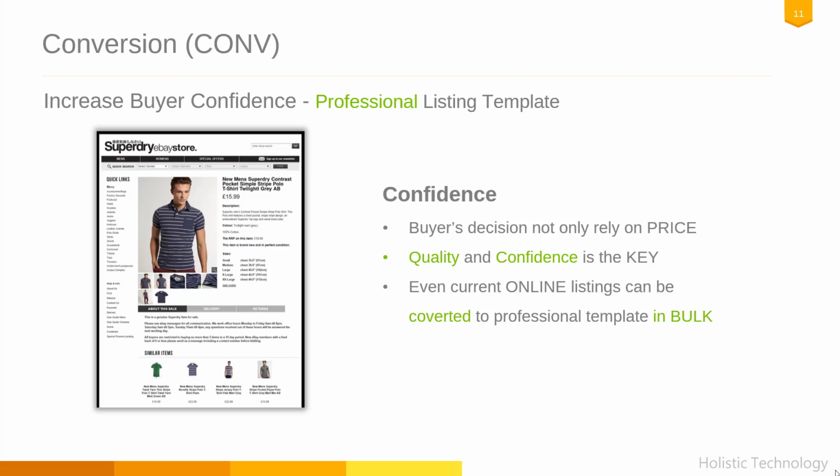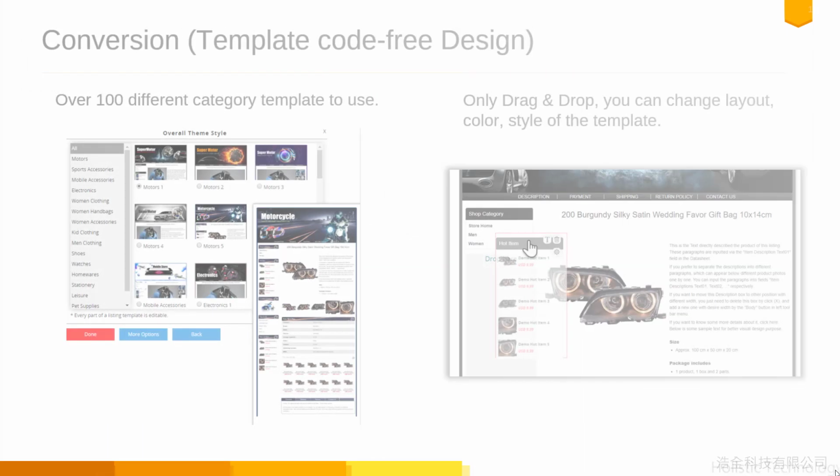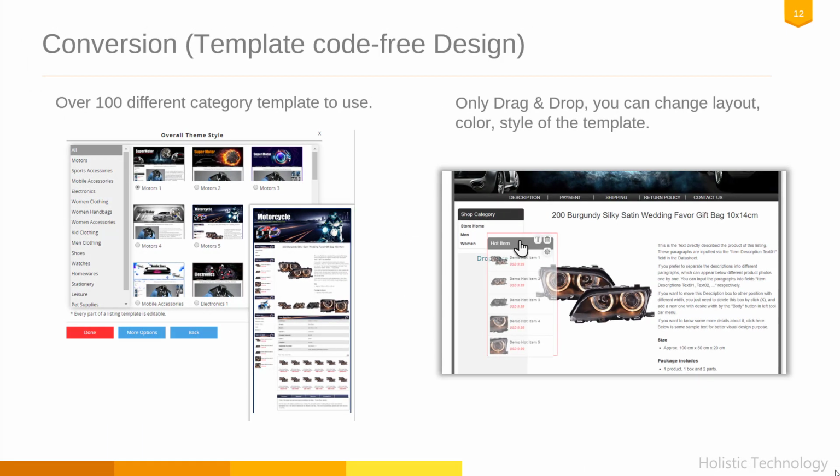In eBay, unless you know how to code HTML, the product description page is like the ugly one. However, in SoldEazy, you don't need to write even one piece of code. Just drag and drop, and you can create your own professional templates. In general, in only 15 minutes, you can create a professional template like our example. After that, whenever you create new listings, you just need to select this template, and your listing will become a professional listing directly.